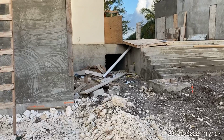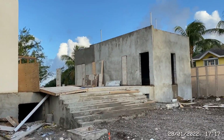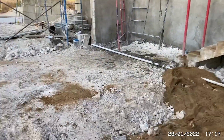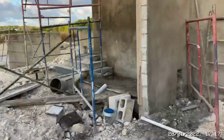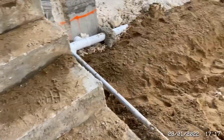There's been work going on downstairs, obviously with regards to electrics and plumbing. The house was finished off over there, the little cottage, I told you about that earlier. So let's have a quick look inside and see what's going on. And there's my daughter. So a little bit messy here. Obviously that's going to be marled over and concreted anyway.